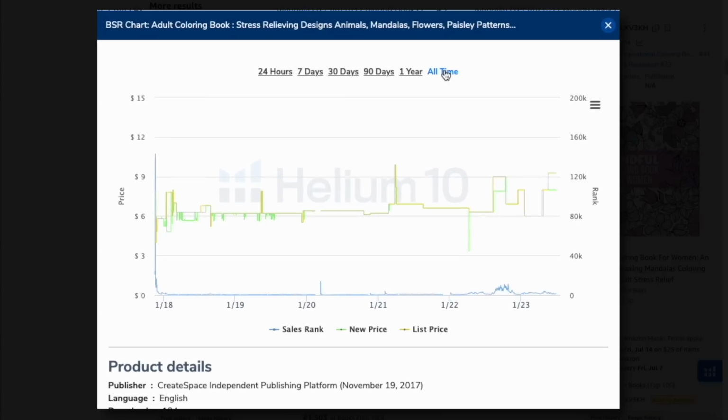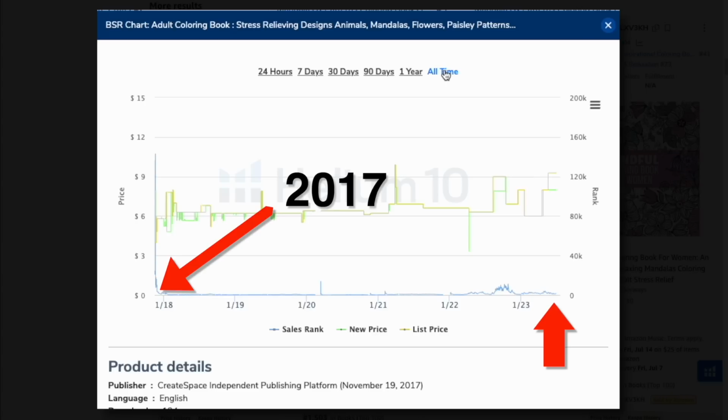This is the typical pattern. The bestsellers rank remains consistently low over a long period of time, in this particular case since 2017. And remember, the lower the bestsellers rank, the more sales a book is getting. So this book is stuck on the first page and getting consistent sales and lots of them.